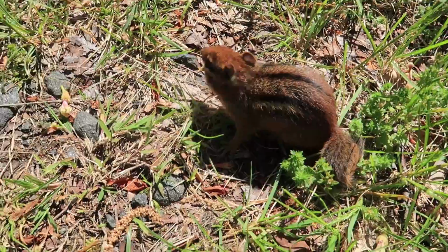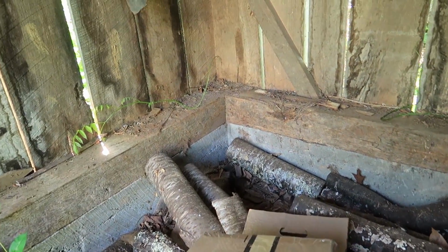Nope, leave them alone. They can bite. Okay. All right, get out of here before that cat gets you. Get in the woodshed. Does it live in here?